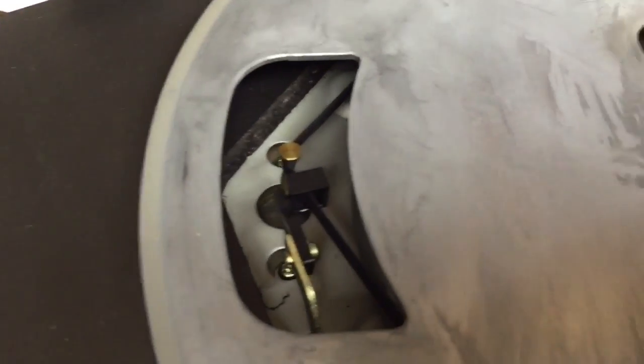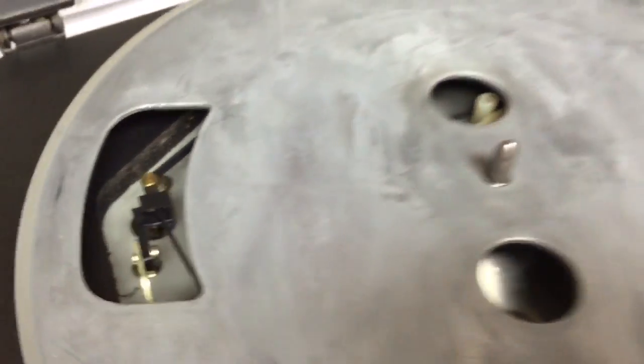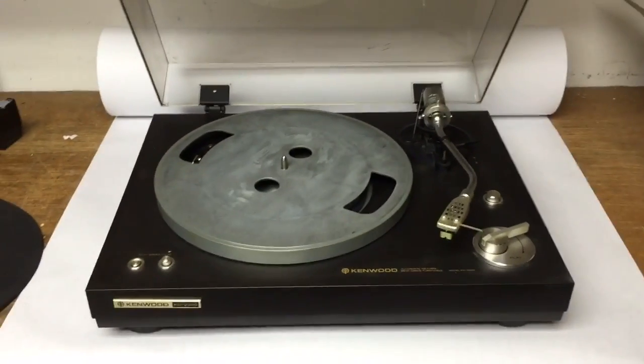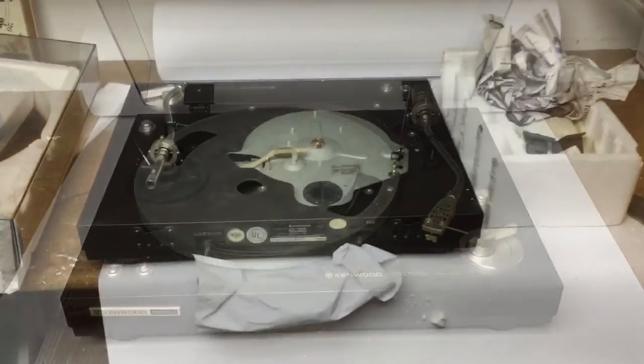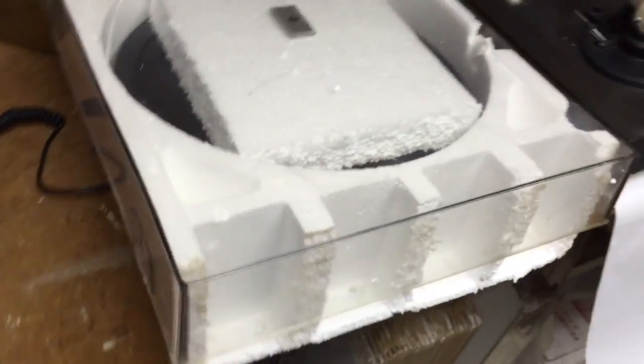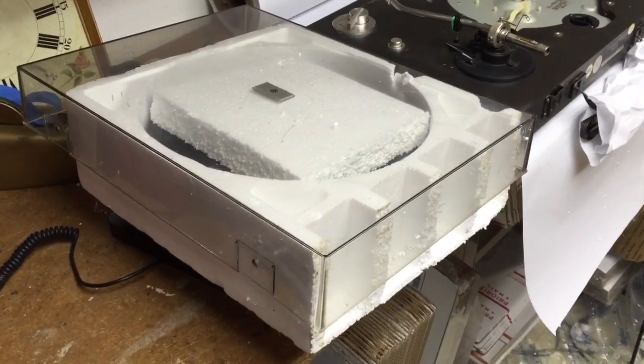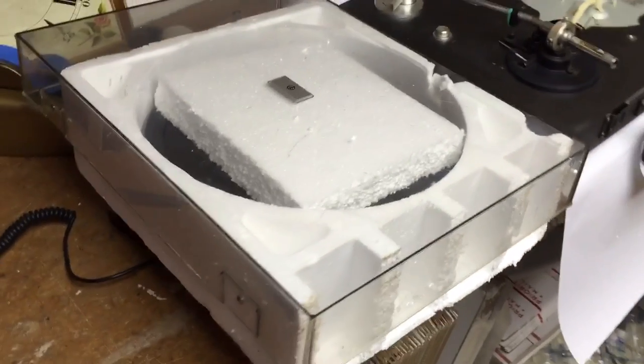You can see it's a belt drive. I did replace the belt on this one. So I'll be back in about an hour with the next item. Okay, I'm about 15 minutes into this packing. Found this nice ceiling fan styrofoam packing material, and I cut it with a saw.